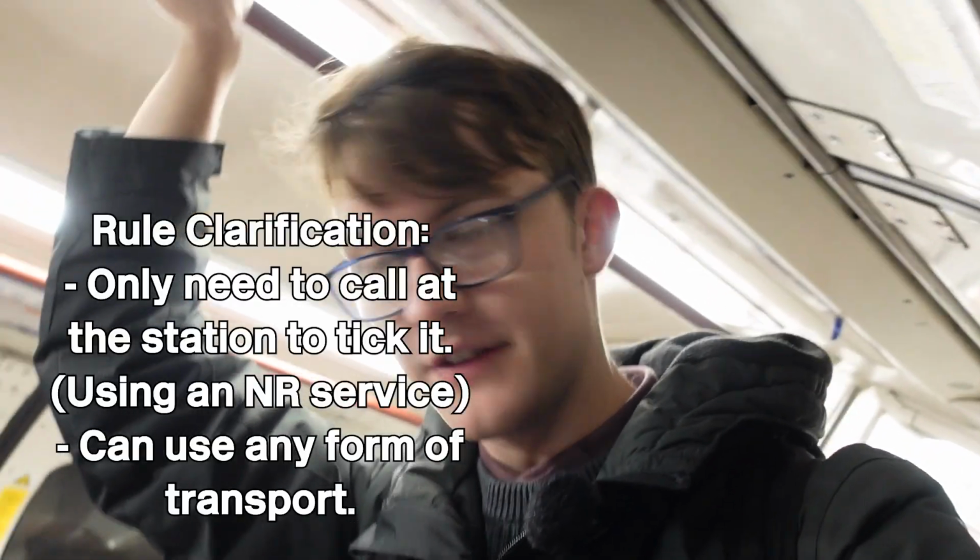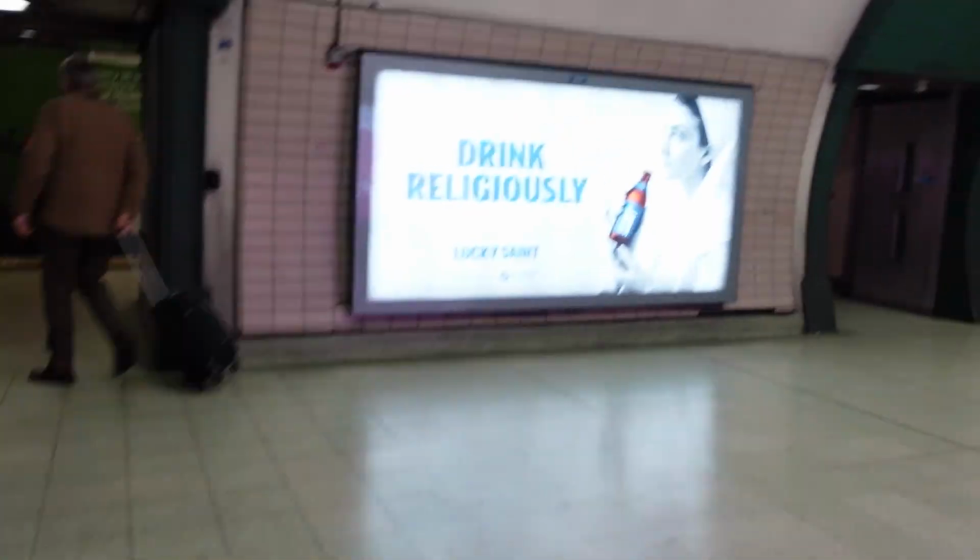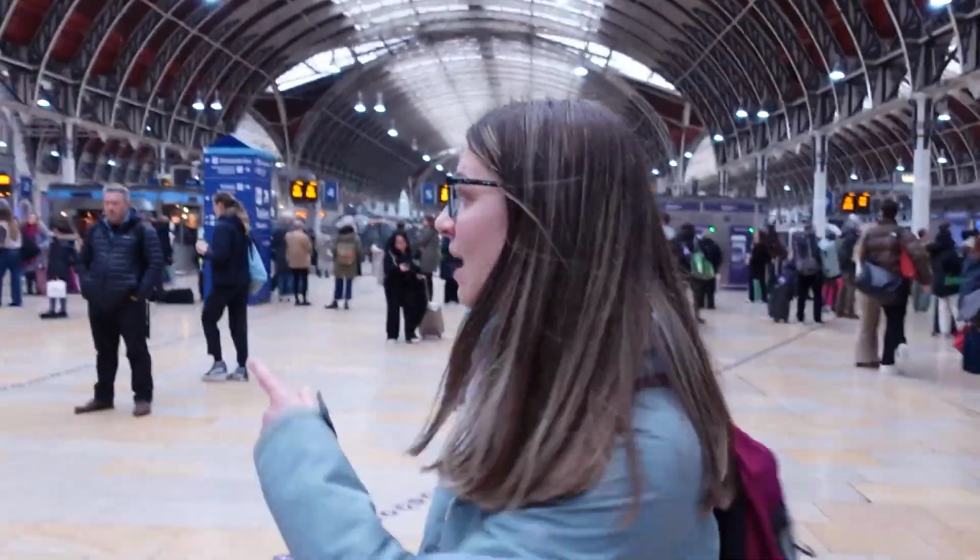So soon we'll be at Paddington, number 2 of 26. Almost there already. We have to call at the station on a National Rail service. So we're going to have to go up to Paddington itself and then get on a National Rail service, which should probably be the Elizabeth line. Where's the Elizabeth line? Is it that way? Yeah, it's this way down here. By all means, we could get GWR out of here, but I don't think we're that desperate to go to Slough, so Elizabeth line platforms will do just fine.